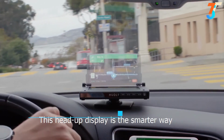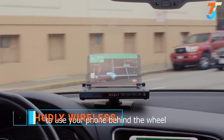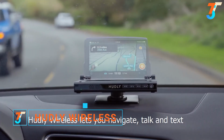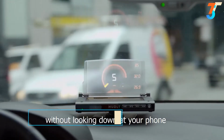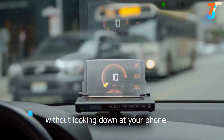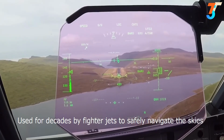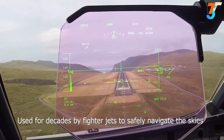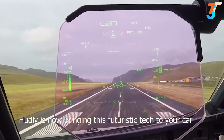This head-up display is the smarter way to use your phone behind the wheel. HUDLEY Wireless lets you navigate, talk, and text without looking down at your phone. Used for decades by fighter jets to safely navigate the skies, HUDLEY is now bringing this futuristic tech to your car.